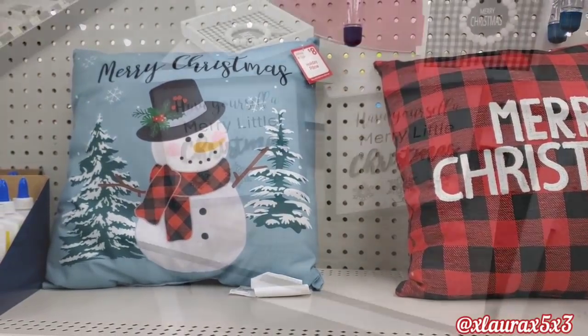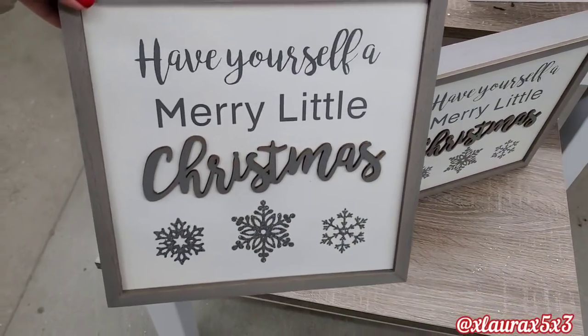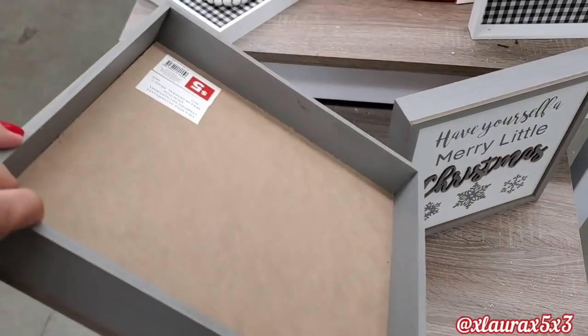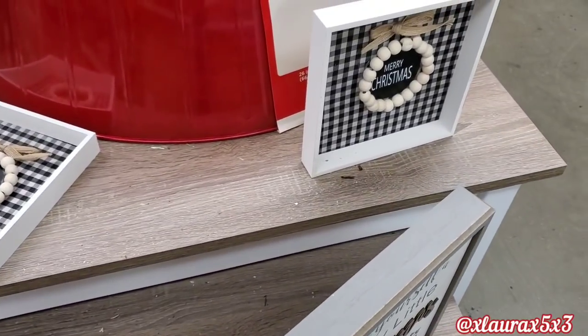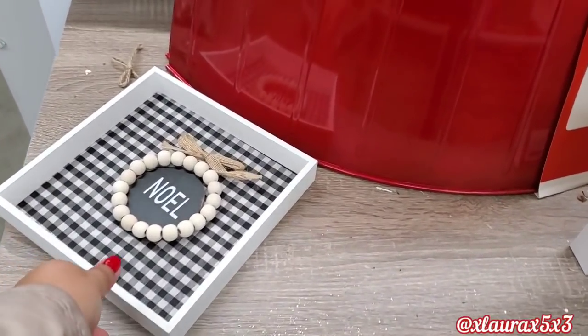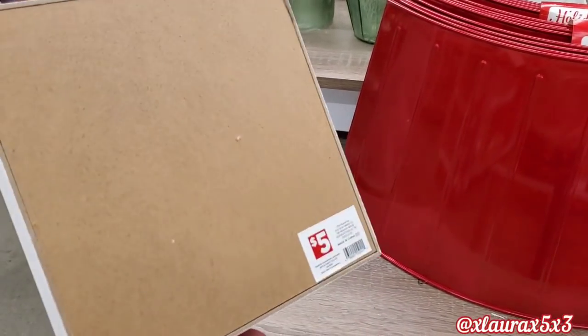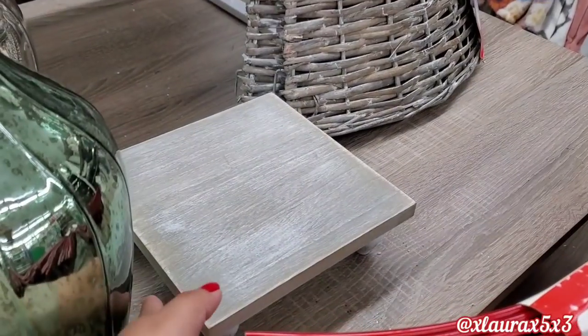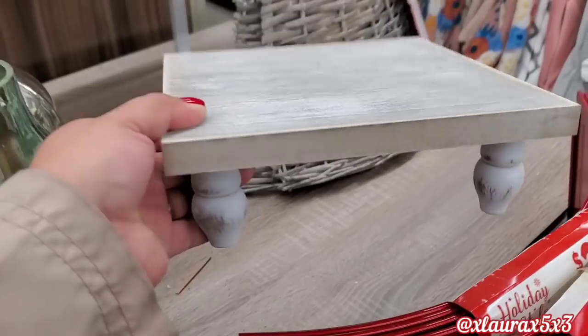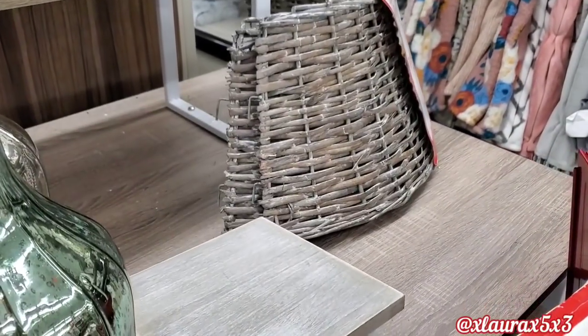Let's see what they have on the tables. Have yourself a Merry Little Christmas, lots of gray. It's a nice size, $5. And here's the version of Noel in design. We saw Merry Christmas earlier. Again, these are $5. I also found this little stand or little stool, $5. A couple of new candles for $3.50.